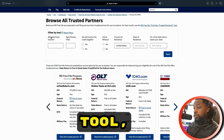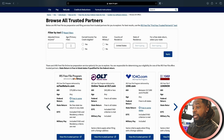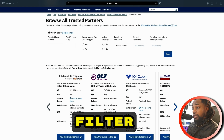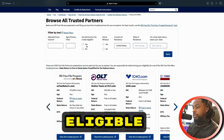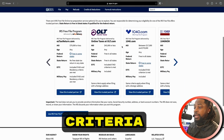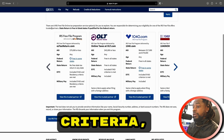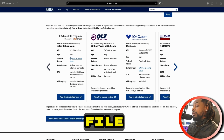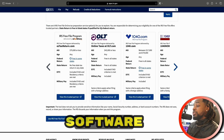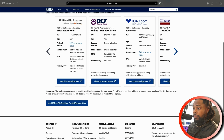So with the filter tool, you can add or change your adjusted gross income, change the primary age filter, change if you are eligible for the earned income tax credit in your state, and all the other criteria that we have here. So it looks like without choosing any criteria, there are 8 IRS Free File online tax preparation software options for you to explore, and you are responsible for determining your eligibility for one of them.